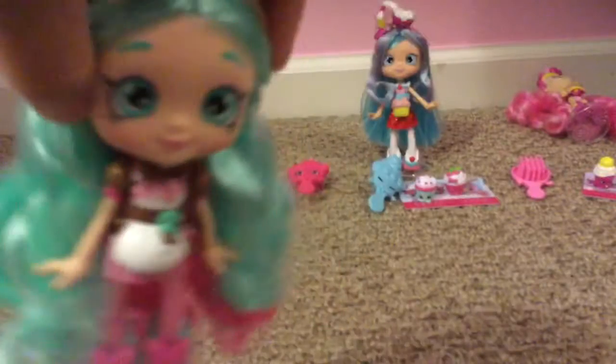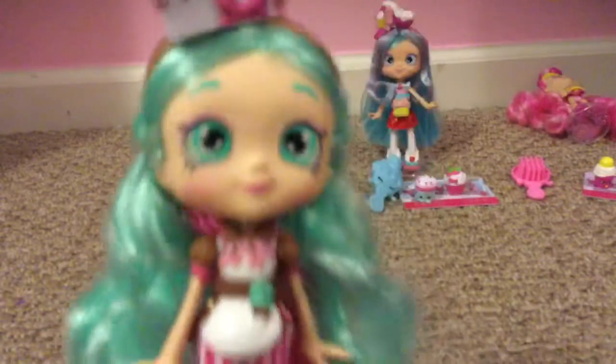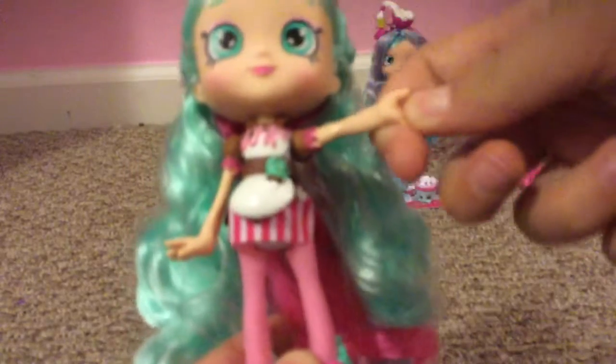And let me show you my hair. So as you see, I have little twisties here and my awesome curly locks. And the bottom has some hot pink, which is very pretty. I think I'm a very pretty doll. This is why she got us, because we're very pretty dolls. I wouldn't blame her.